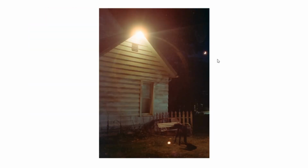Wow, I like it so much more now. I kind of thought that was from the light, but no, it's the moon. It's the moon. This one's just a street light. It's not that good.